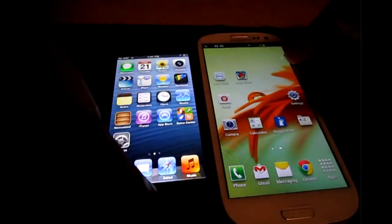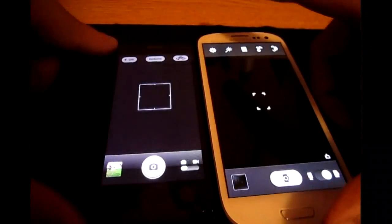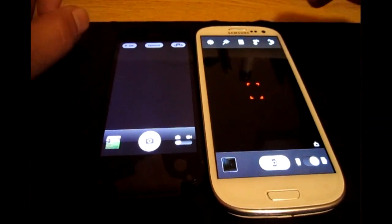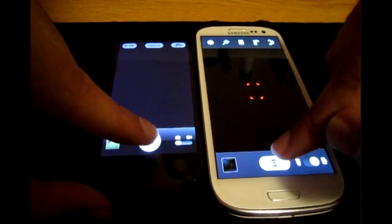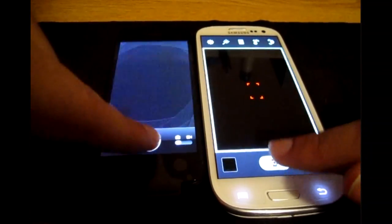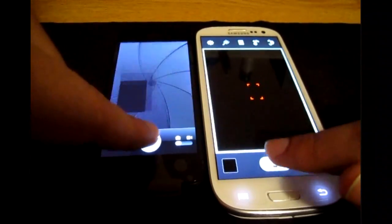Let's take a look at camera shutter speed, because the iPhone 4S camera shutter speed was definitely sort of weak when compared to the Galaxy Nexus, even though the Galaxy Nexus had a very poor camera. The Galaxy S3 has a really good camera. Let's try. The Galaxy S3 seems to be a lot quicker.